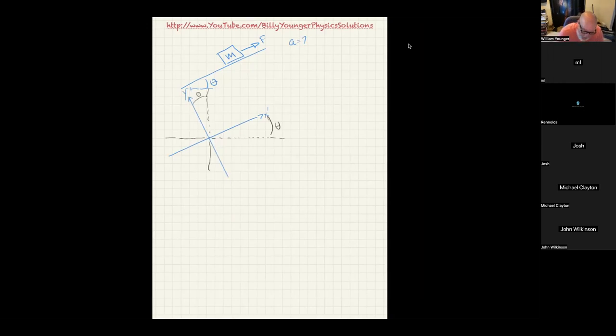Now, when we have it like this, what we know is there is a force on the mass M, which is right here. There's going to be a force that's not aligned to either of the axes. That force is going to be MG. There will be a force that is aligned to the axes, specifically the force going up the incline, which was the F force.